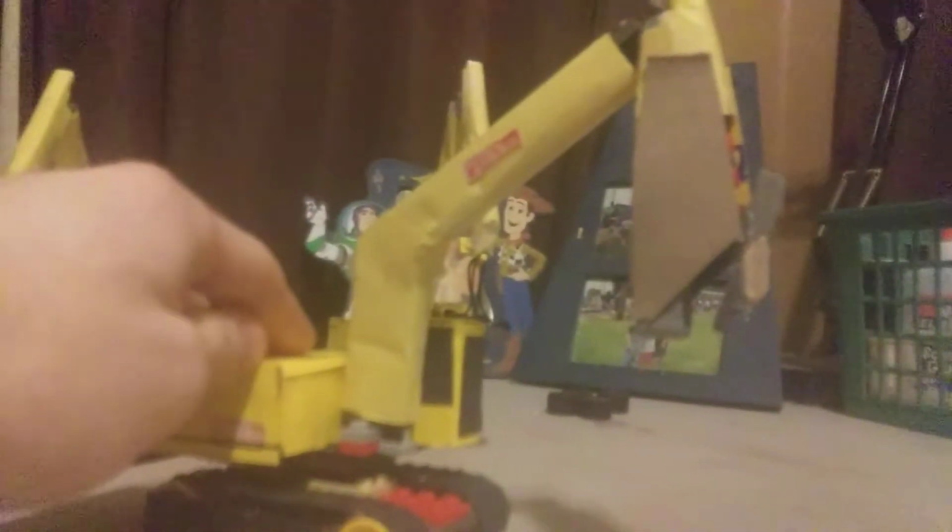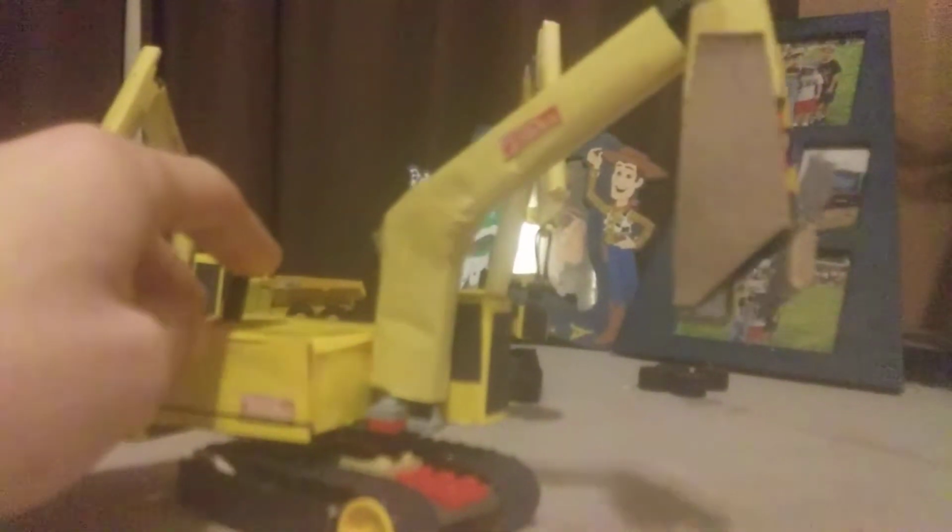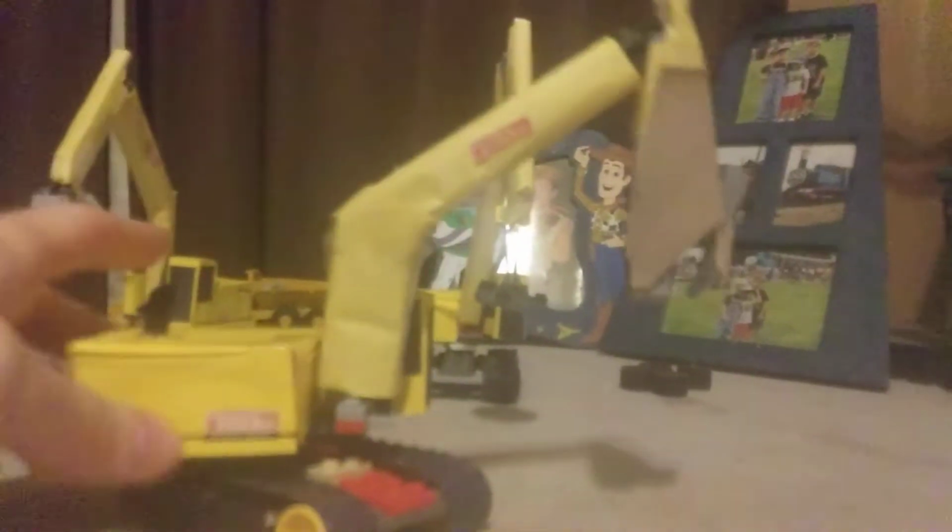So, Mighty Shear is a Caterpillar 245 excavator with a shear attachment. And his job is to cut up scrap metal. The way I did him was I used Legos for his body and boom, and Legos and cardboard for the shear attachment, and paper for the tracks.